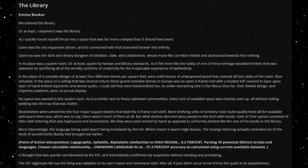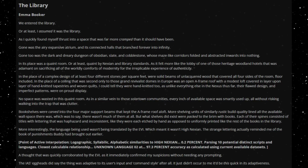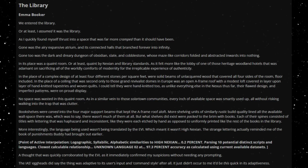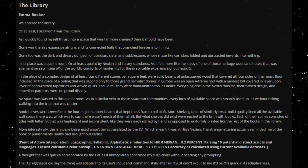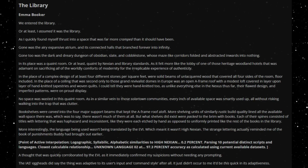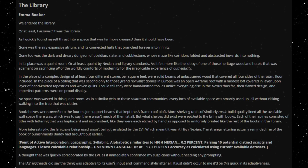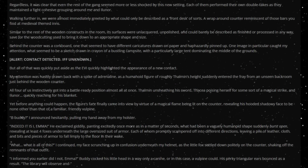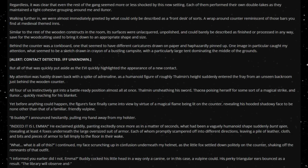A thought that was quickly corroborated by the Eevee, as it immediately confirmed my suspicions without needing any prompting. The IAS's eggheads did say the thing was adaptive to its user's input and command style, after all. It just didn't occur to me it'd be this quick in its adaptiveness. Regardless, it was clear that even the rest of the gang seemed more or less shocked by this new setting. Each of them performed their own double takes, as they maintained a tight, cohesive grouping around me and Illaw.